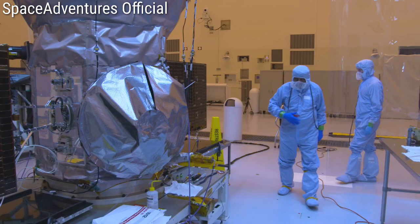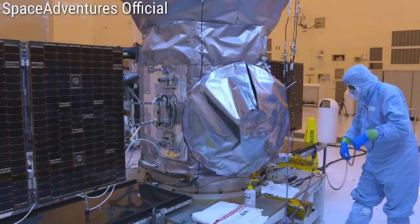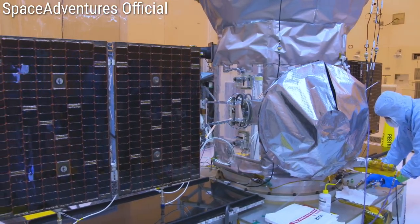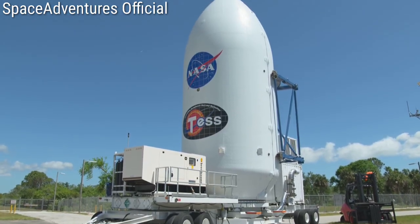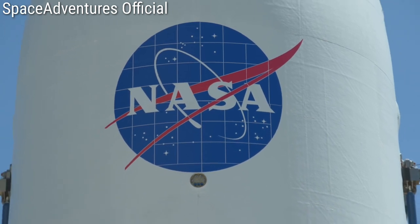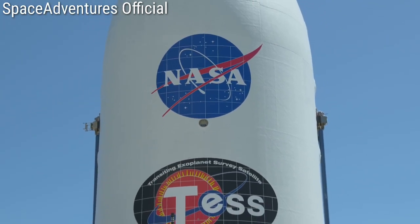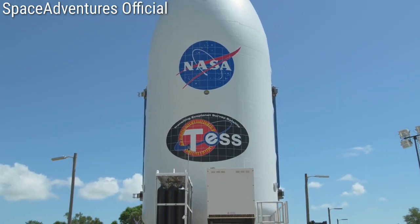When all the pre-launch tests, inspections, cleaning, and checkouts are done, it's time for TESS to join up with its launch vehicle, the SpaceX Falcon 9 rocket. This is a critical process, and it begins with encapsulation. This is the Falcon 9 payload fairing. Its smooth aerodynamic profile will give TESS a safe ride through the extreme heat and pressure of the climb to space.